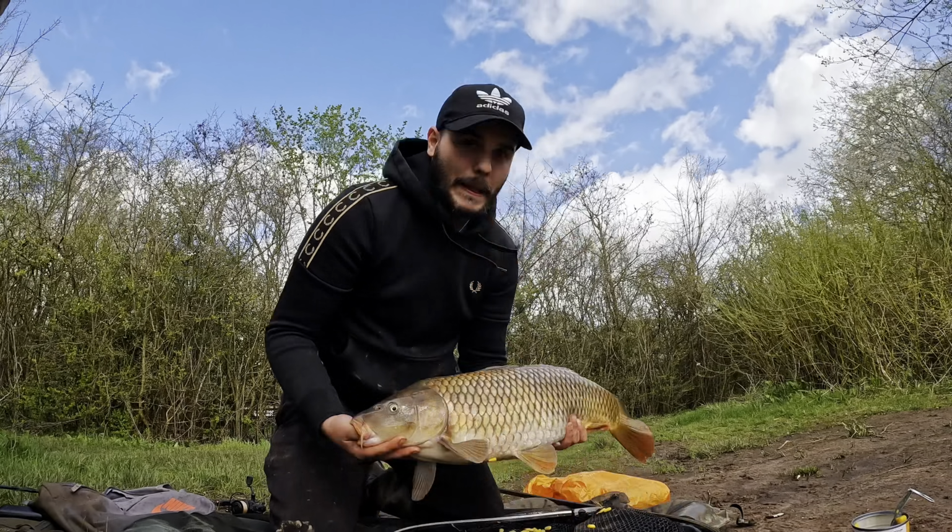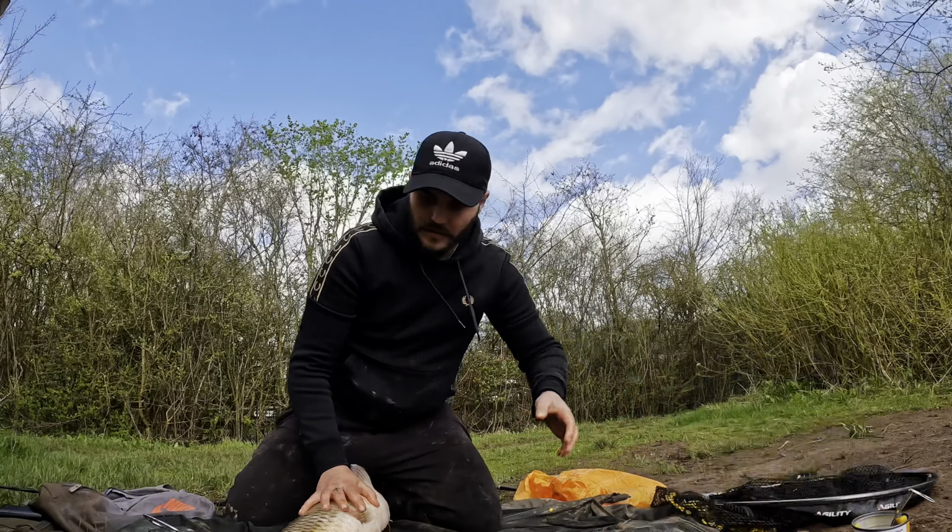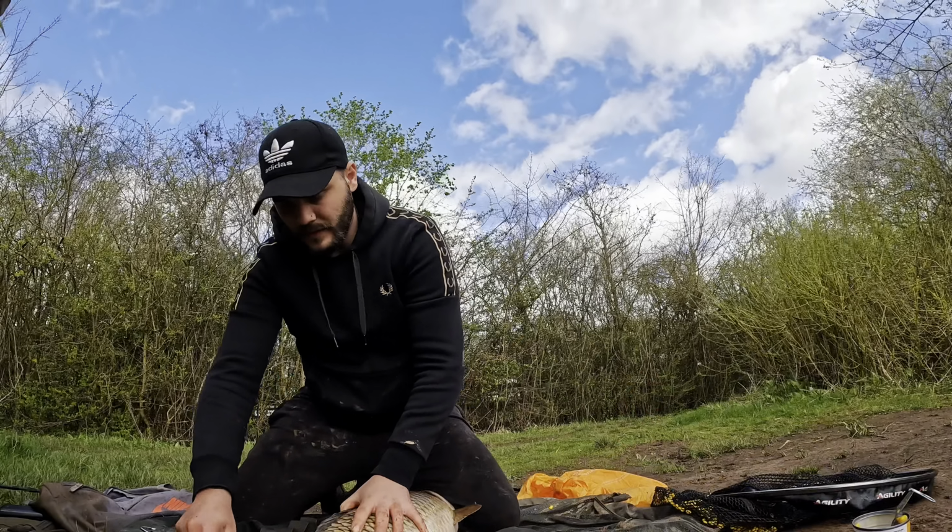Nice. Parker Baits Match the Hatch Wafter OG Fruit and Nut. First time using them, great result, can't knock it.